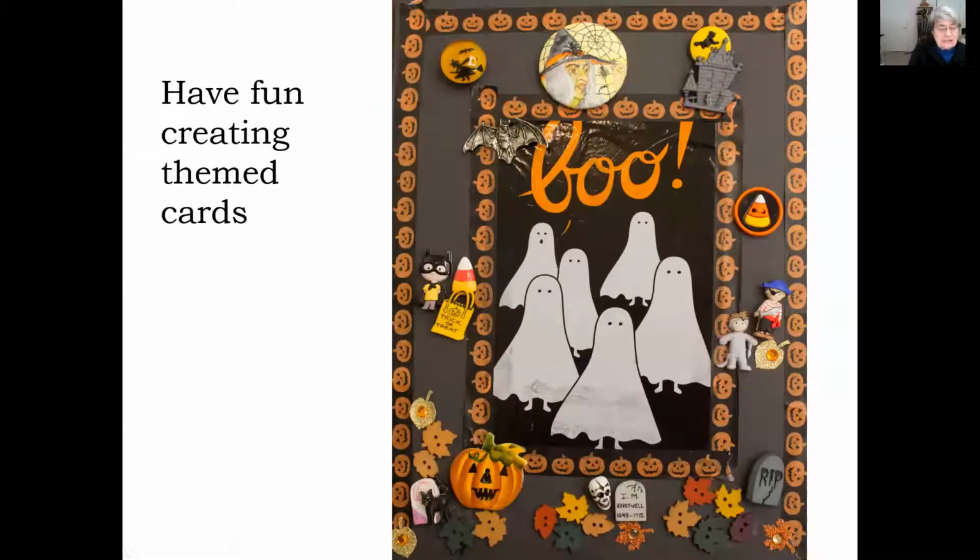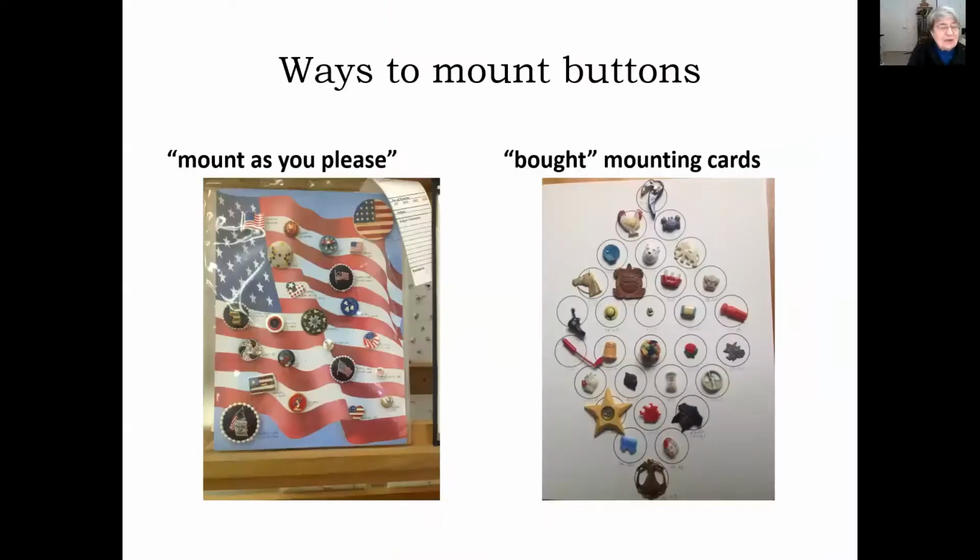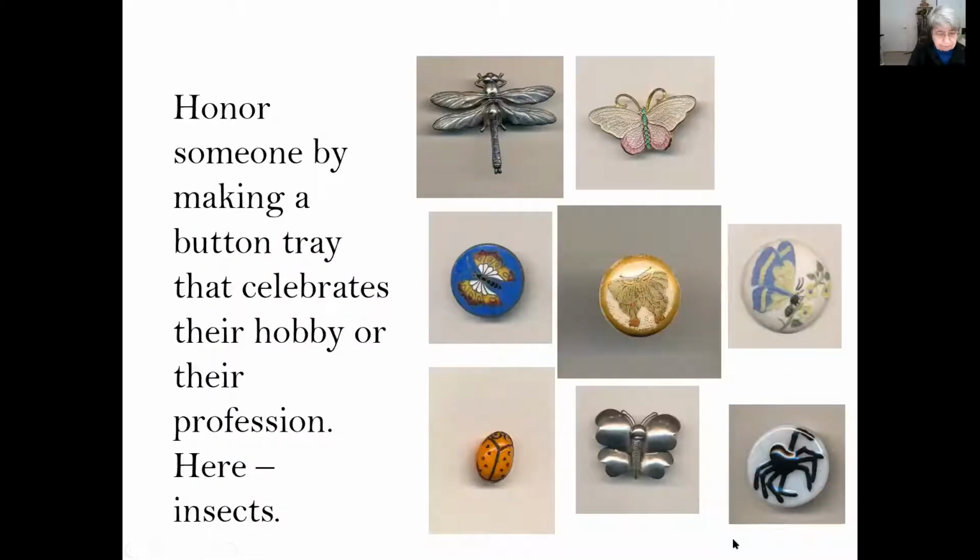You can tell a story by creating a theme card. This is the Halloween card about any kind of celebration. You could create a button story about COVID if you wanted to. You can mount your buttons in all kinds of creative ways. This card on the right is a prepared card that you can buy, or you can make your own cards that are beautiful or draw them.